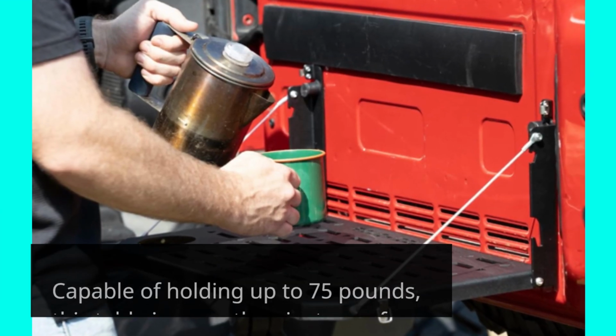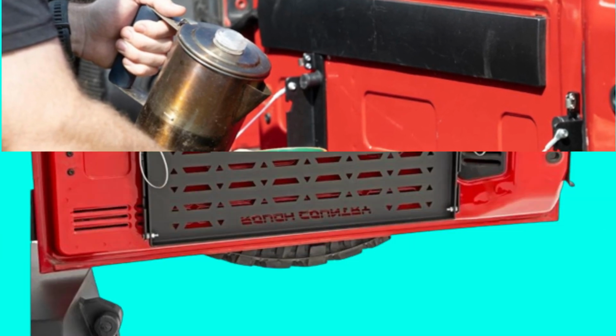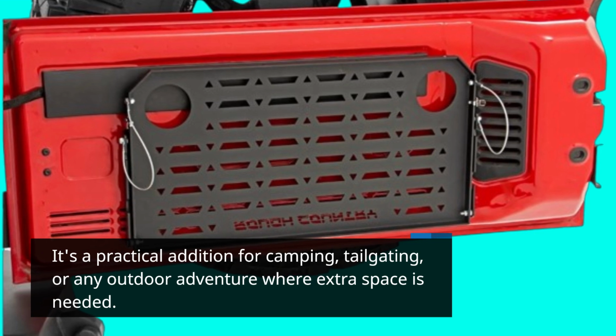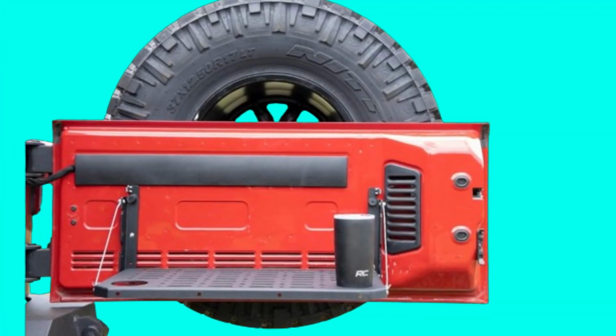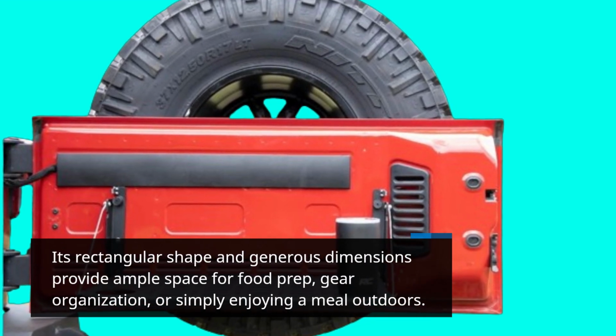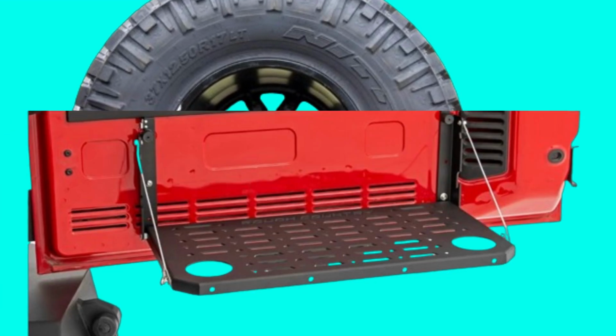Capable of holding up to 75 pounds, this table is more than just a surface. It's a practical addition for camping, tailgating, or any outdoor adventure where extra space is needed. Its rectangular shape and generous dimensions provide ample space for food prep, gear organization, or simply enjoying a meal outdoors.